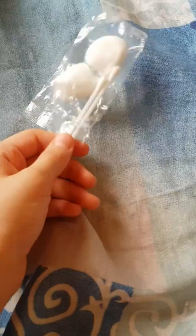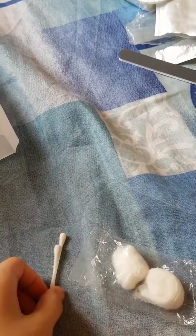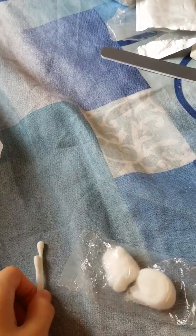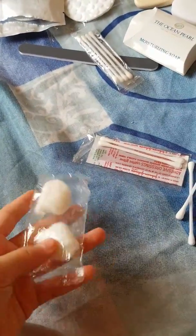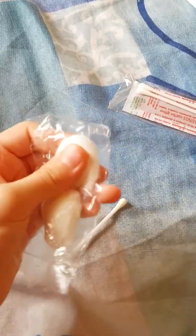Okay. What do we have? Why is it open? I did not even open this. Okay, two Q-tips. So basically now we have eight plus 12 Q-tips in total, because there are two here, and there are two in here, and then there's four, and where's the other four? There. So 8 plus 4 again is 12. This thing comes with cotton buds as well. Nice. I don't know why it was open. I did not open it.